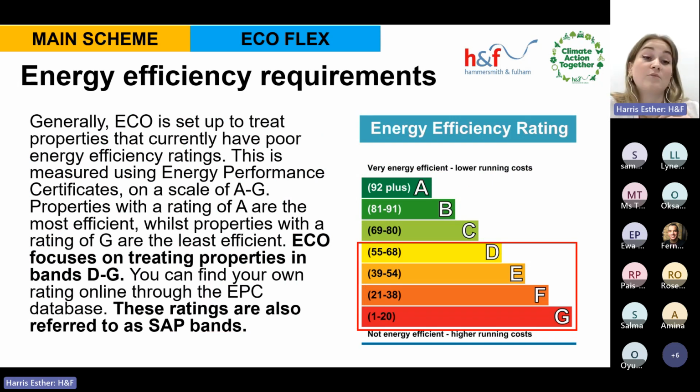In terms of what you need to have in order to be eligible for the scheme, the first thing to be clear about is that ECO is generally set up to treat properties that currently are really inefficient. We measure the efficiency of a home with a system called energy performance certificates, which use a rating that you can see on the right-hand side here.